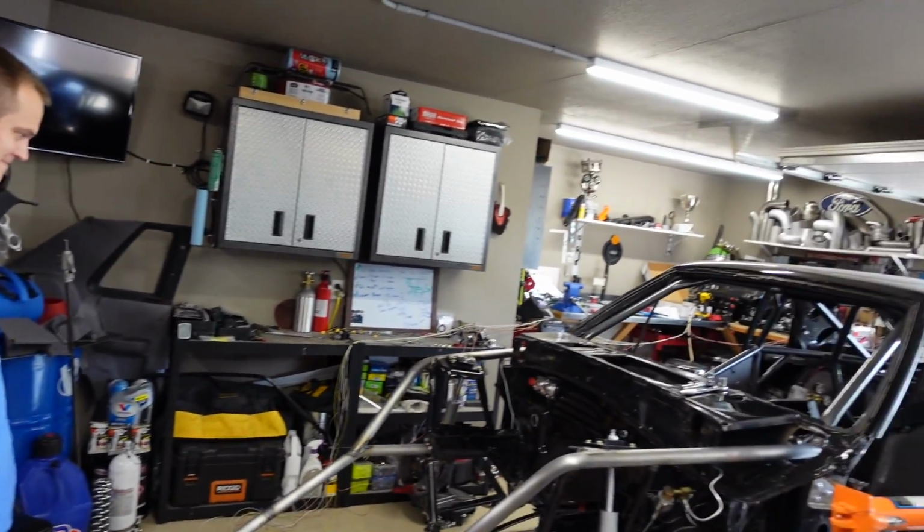That would be sick. Front end on, wheels and tires on the ground, rolling around. That'd be sick. That'd be cool. That's what I'm looking forward to. So there's your update, guys.